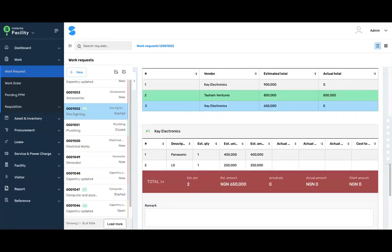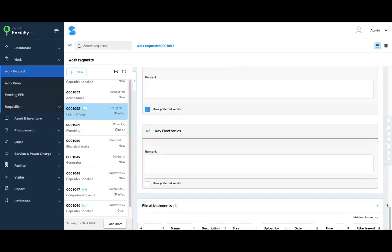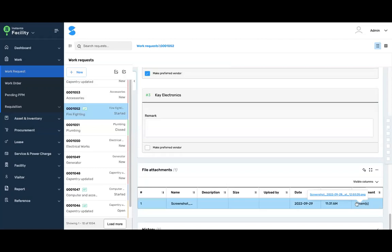You also have a file attachment card. So you can scroll down. I think that's the last one here. If you want to attach any file, maybe a picture you took when sending the work request, showing evidence or confirmation that there is need to carry out a particular work request, anything at all that you want to attach, this file attachment card can be used for that.